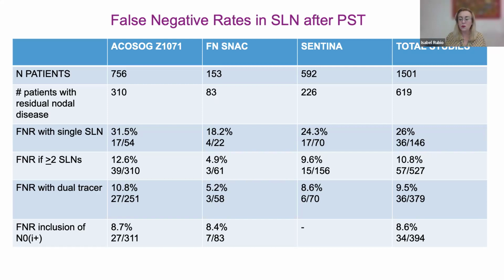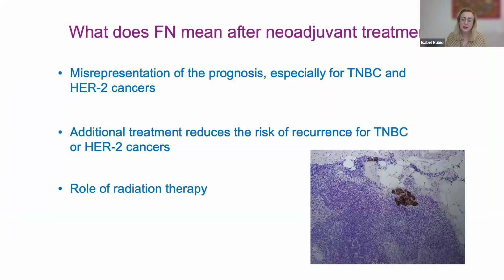So because there was this worrisome 10% false negative rate, there were many studies looking into other types of axillary surgery. Because as I was mentioning, the false negative rates after neoadjuvant treatments can mean a different thing than in the adjuvant setting, because we can misrepresent the prognosis.